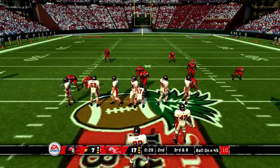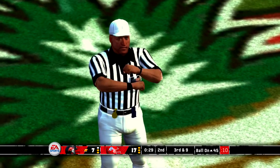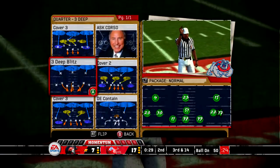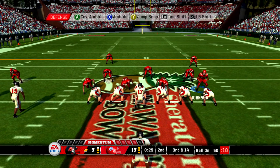Flags are all over the place, and they'll blow it dead. Dead ball. Let's start on the offense. They'll bring the ball back and mark off some yards against them. Third down again. Oh, yeah, and those types of mistakes still drive more times than not. It's third down and 14 to go. Ball on the 50.